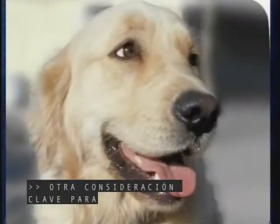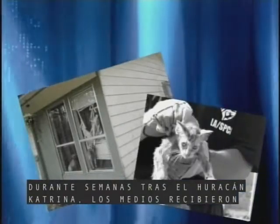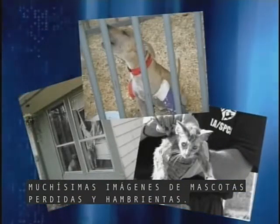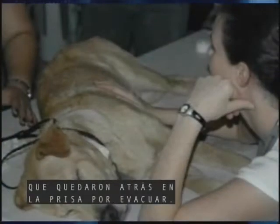Another key consideration of disaster preparedness is to consider the needs of family pets. For weeks following Hurricane Katrina, the media was flooded with images of stranded and starving family pets. Many people tried to re-enter a disaster zone before the danger had passed in an effort to rescue pets left behind in the hurry to evacuate.